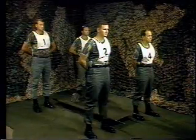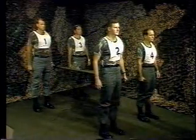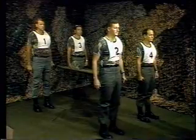Demonstration team. Prepare to lift. Lift. They could now move out and cross their area. Lower, litter. Recover.